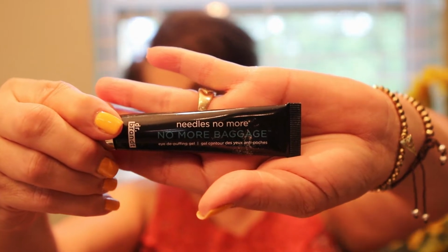So I'm going to start with a product that I used. And this is the Needles No More, No More Baggage, and this is the Dr. Brandt, and this is an eye cream. And I used this today because you can still see my dark circles, and this is after putting on, well, I would say 1.5 concealers, because one of the concealers that was supposed to be a concealer from L'Oreal I really didn't care for. That's on another video that you guys are going to watch later on.